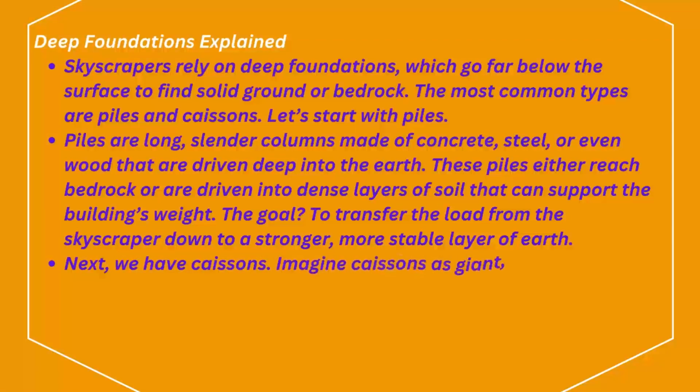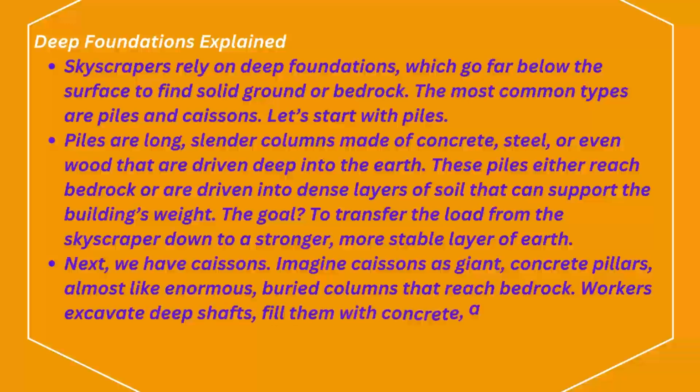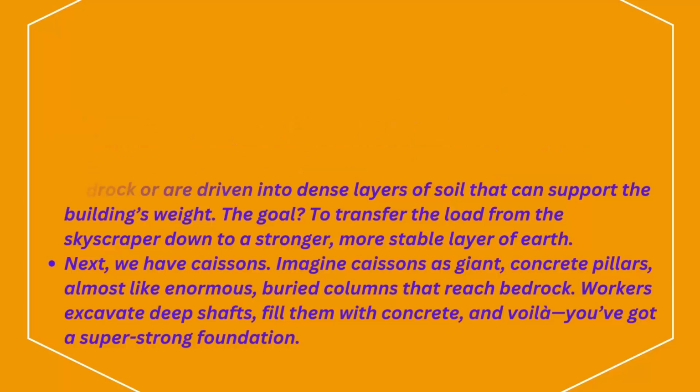Next, we have caissons. Imagine caissons as giant, concrete pillars, almost like enormous, buried columns that reach bedrock. Workers excavate deep shafts, fill them with concrete, and voila, you've got a super strong foundation.